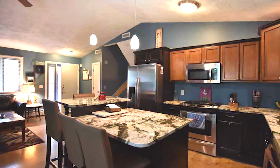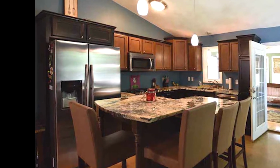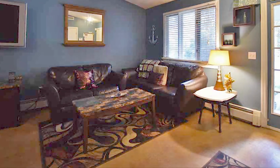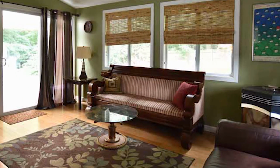The kitchen is perfect for entertaining. The granite countertops will be cohesive with any kind of decor, and the appliances are all stainless steel. But the kitchen isn't even the most attractive feature of this gem. The living room and the three-season room have plenty of sunlight and room for customizing. With the home equipped with central air, you'll always be comfortable.